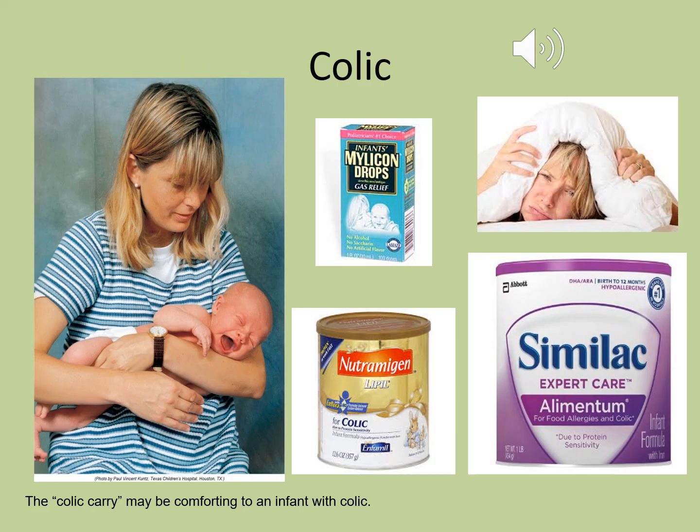Colic. Colic, if anybody's ever experienced it, it is not pleasant to deal with. I dealt with it with my daughter. I don't think I'd wish it on anyone, not even on my worst enemy. I joke and say that it should be a form of torture because it is not fun to go through whatsoever. If you've been through it, you know what I'm talking about, and you're probably nodding your head to yourself.